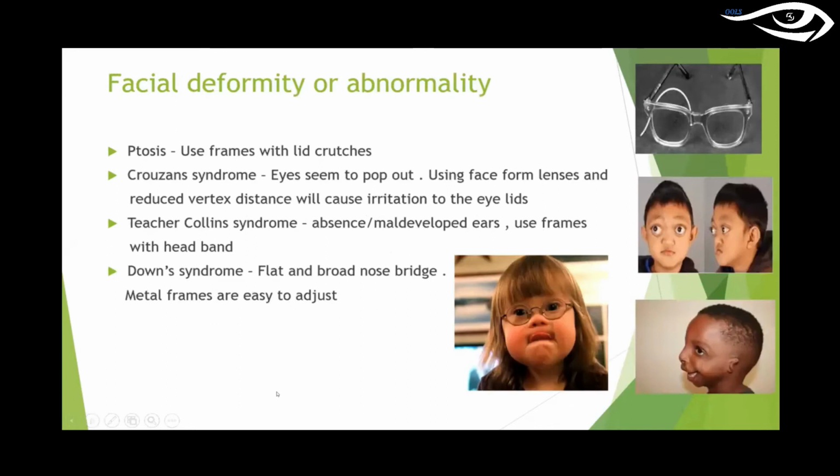Now, the earlier one was with refractive error. Now, the challenge is when we have some kind of facial deformity or abnormality in kids, and there are always some kind of syndromes which will come with visual challenges, visual problems. That is where we need to take extra care, and we need to improvise our skills wherein we can help those children.